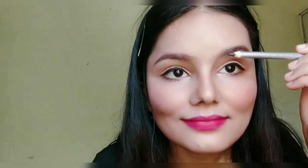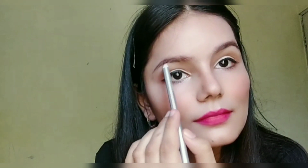And I have some time left, and in that time I'm trying to correct my makeup. I am blending my contour and then I'm trying to give some finishing touches to my eyebrows because it was not nicely done.